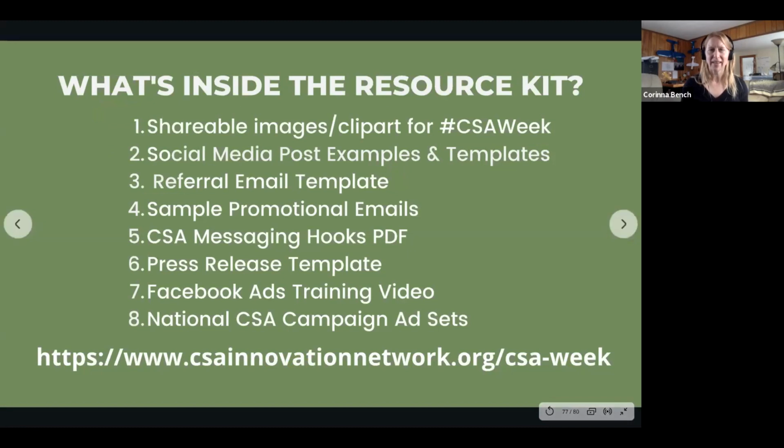All right, and what is inside that CSA Week Kit? Here's a quick list. I think this is our last slide. We're going to give you shareable images and clip art for CSA Week, but there's also images and social media post examples and templates that don't have anything to do with CSA Week, that aren't labeled that way. So take a look at both of those, because you may choose to do this a different time of year. There's that referral email template to send to your current CSA members. There's a sample promotional email campaign from my farm. I didn't give you all of them, but I gave you a few to just give you an idea of what they look like. That CSA Messaging Hooks PDF, super valuable, which actually gives you some of that research and those quotes from actual customers that you can use.